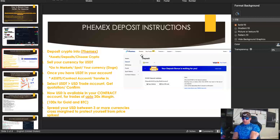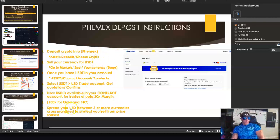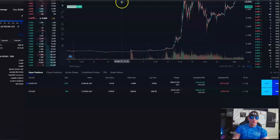So then you go to your market pair that you've just deposited. So if we deposit Doge, we're going to go to spot and then Doge USDT, and we're going to sell our Doge for USDT with a market order, or you're going to place a limit sell to wait for the price to be at a more appropriate rate for you or whatever. And once that sells, you'll have USDT and you will go to your assets and make the transfer. So let's go ahead and do that.